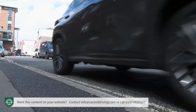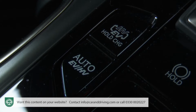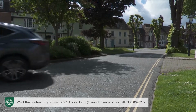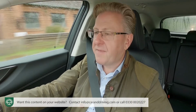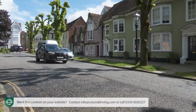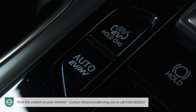A full press on the same button connects you to a further charge mode, which sees the engine note rise as it rather inefficiently charges the battery when you're driving. All that might sound complicated, but driving an NX 450h Plus really isn't. You don't have to make driving mode choices unless you really want to, because an additional auto, EV or HV mode button is also provided, which essentially makes all the decisions for you.